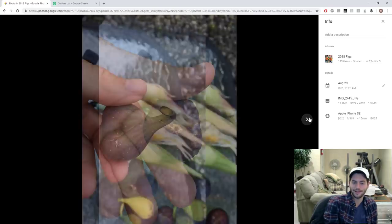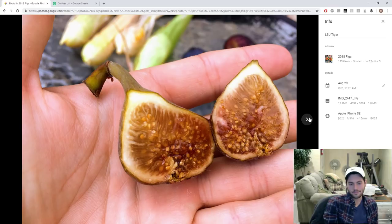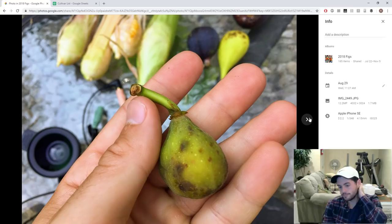Okay, this is LSU Tiger. I think the photo's sideways. I should turn the photo. But yeah, that's LSU Tiger. Same thing as Calderwood Unknown. I was not impressed too much by LSU Tiger this year. I have a tree that's huge. I have a tree that's old. It didn't seem to matter. Was not that impressive. So, I don't know. We'll see. I think I got rid of one. I killed one by accident by digging it up. And you never know. I may get rid of another and just keep one. Because I had at one time four of them.